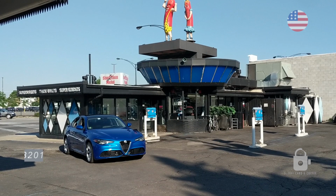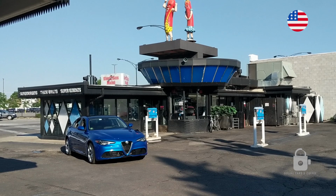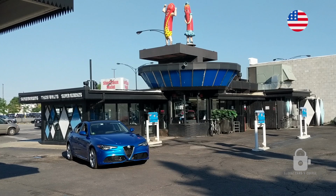Morning, Petersen Automotive Museum. I hear you opened on Friday. Welcome back. This is my 2018 Misano Blue Alfa Romeo Giulia TI Sport all-wheel drive with the 5-hole bright 19-inch aluminum wheels, run flat tires, and we're at Super Dog Drive-In in Chicago.